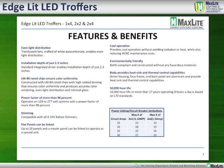These are a universal voltage, similar to a universal voltage ballast. These have a universal voltage driver from 120 to 277. That includes the oddball 208s and 240s in between. These fixtures are dimmable with 0 to 10 volt ballast dimmers. Up to 20 panels and a master can be linked together to operate as a synced unit. In other words, you can run 20 fixtures and dim simultaneously 20 fixtures with one dimmer switch.